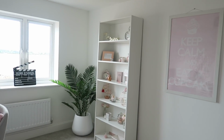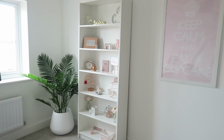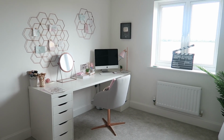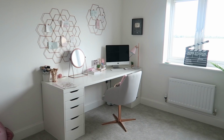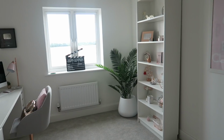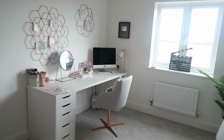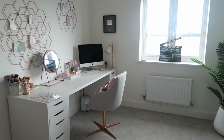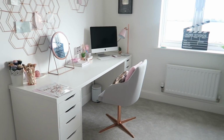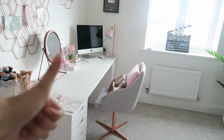So yeah, I will just do a little wander around. We've got the bookshelf, the plant. This is what it looks like from this angle, and I just think it looks so good. I'm so happy with it, and I don't know what else to say really. That is the office transformation pretty much done. The things that I've mentioned that haven't been done yet, I guess you guys will see that in the finished house tour. So yeah, yay!